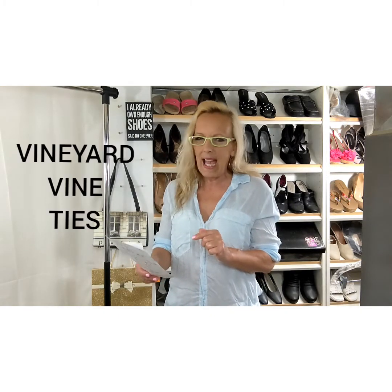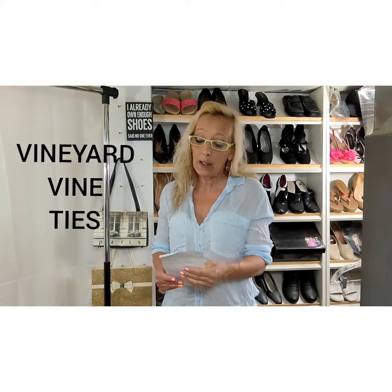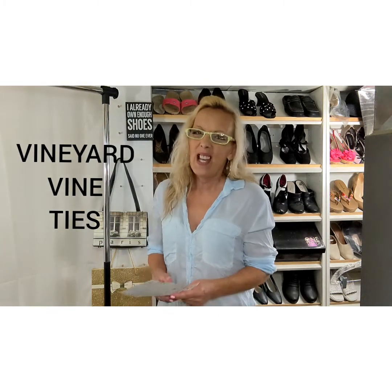Vineyard Vines ties. I've heard that those are popular. I don't know how quickly they sell. They're between $10 and $20, but watch ties, because ties a lot of times don't sell very quickly. I know they're great to pick up and they're excellent to list in store, but they don't sell really quick.